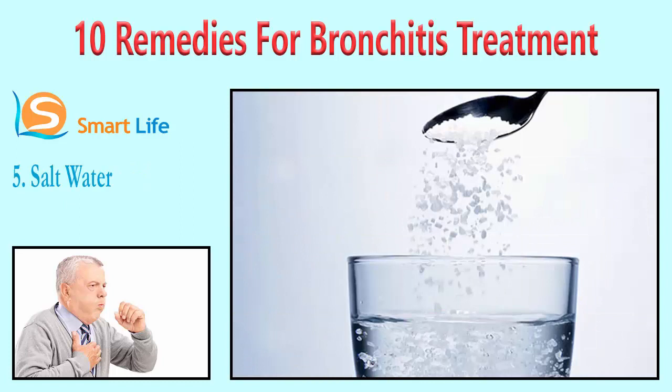5. Salt water. Gargling with salt water several times a day is a great way to treat various symptoms of bronchitis. Simply add 1 teaspoon of salt to a glass of warm water and gargle with it. Be sure to use the exact amount of salt, as too much salt can cause a burning sensation in the throat and too little will not be as effective. You can gargle with salt water as often as you need.